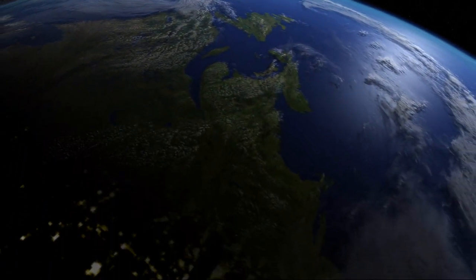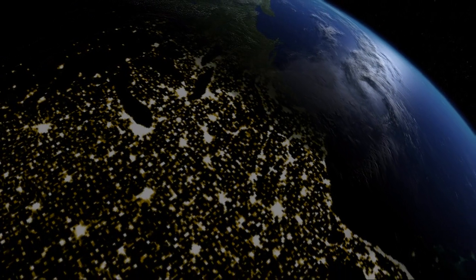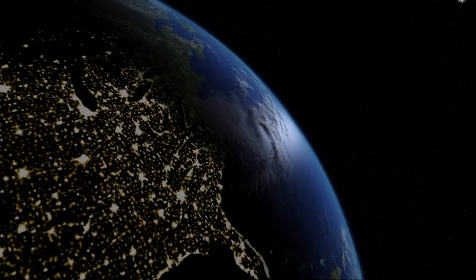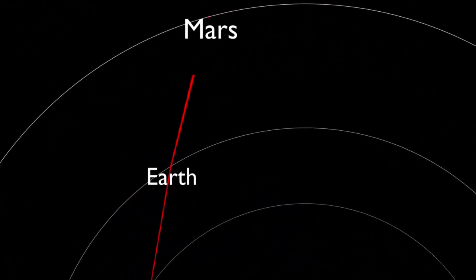Despite the short time we've been here, as we fly 1,500 kilometers above North America, footprints of our civilization are clearly visible. A glittering spiderweb of city lights and street illumination highlights areas of high population density on our planet. But we must leave this marvel behind and see what other wonders there are to see and explore in our solar system.